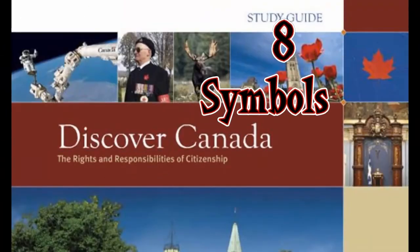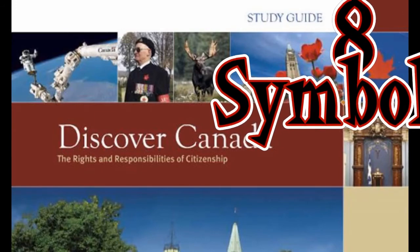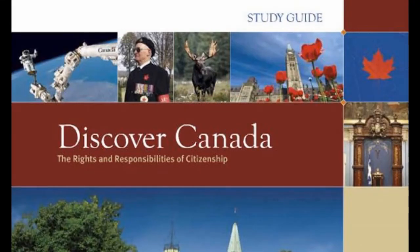Canadian symbols. Canada has many important symbols, objects, events, and people that have special meaning. Together, they help explain what it means to be Canadian and express our national identity. Important Canadian symbols have been discussed throughout this booklet.